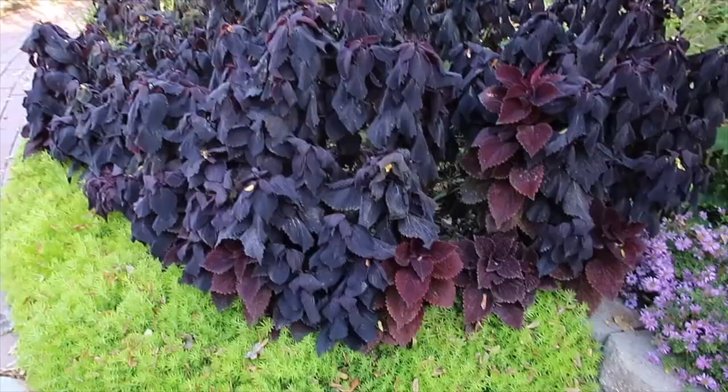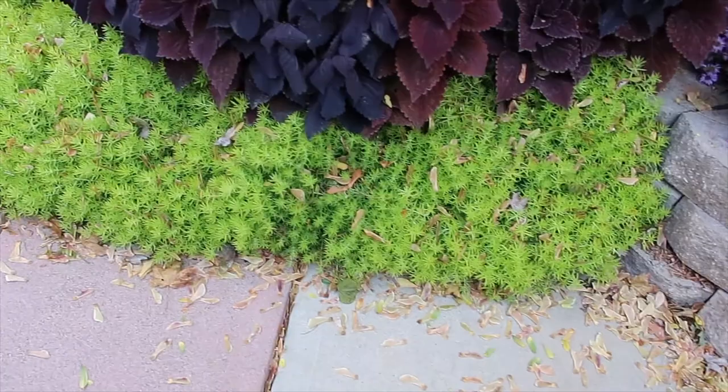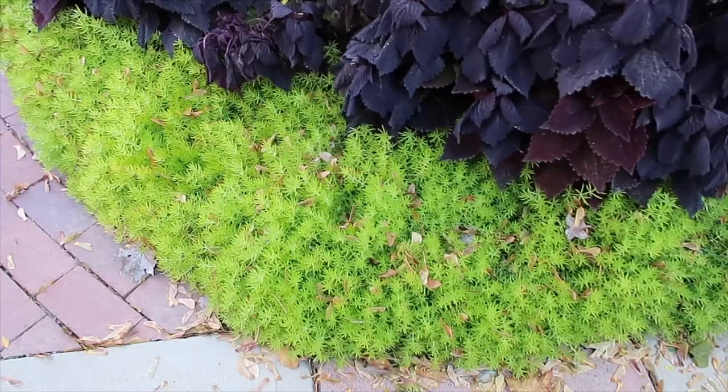Now the lemon coral is zone 7, so it should survive for a while. If I get to it, I'd like to dig some of it up and bring it inside because it does winter as a houseplant.